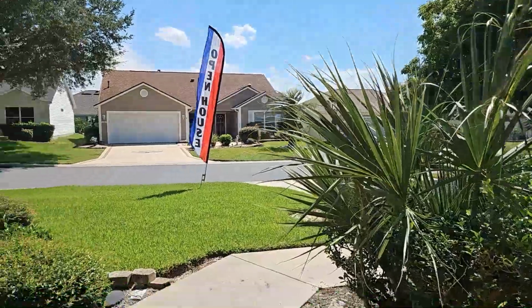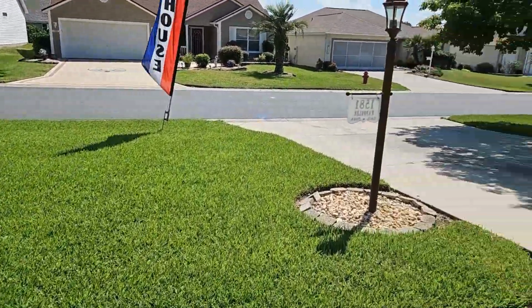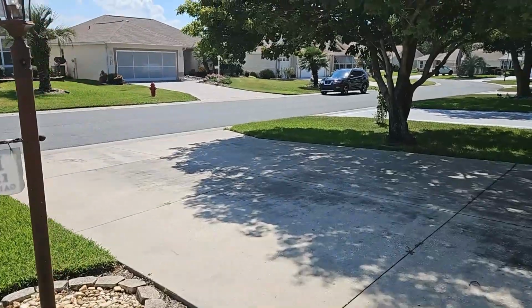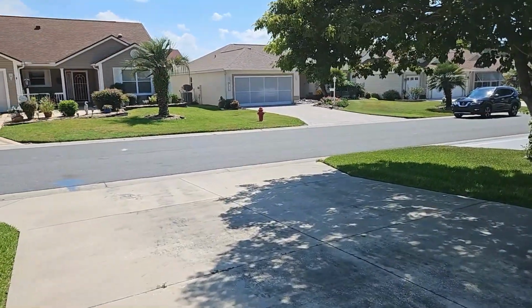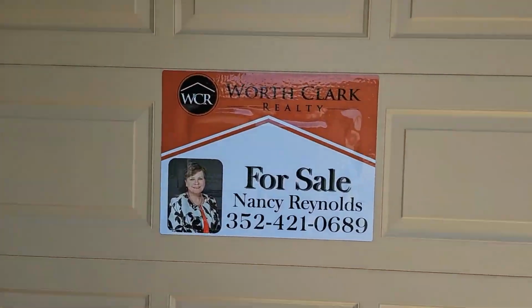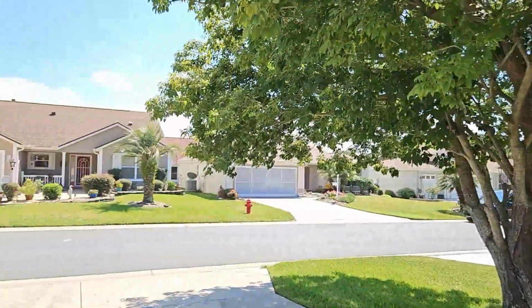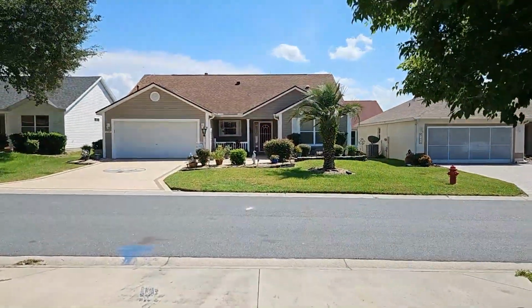Very nice front yard, deep setback. This is the northern part of the Villages, the Village of Glenbrook. Very nice home. As always, please contact your listing agent for more questions. Nancy Reynolds. I'll take a panoramic view of the street.